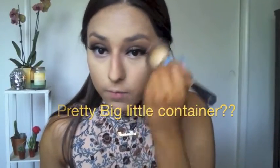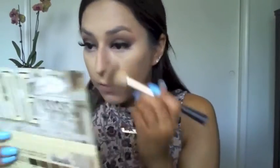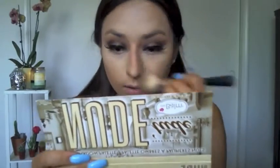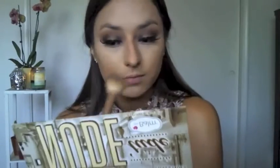Next, I'm going to be taking on a brush, just my CoverGirl face powder. I'll have to see what it's called. I'm pretty sure it's just a CoverGirl face powder. It comes in a pretty big little container with a brown lid on it, and I swear you get a lot of powder in this little container for only like $6. It works so well.